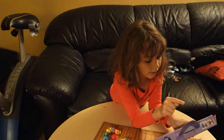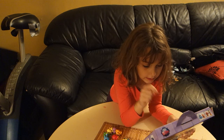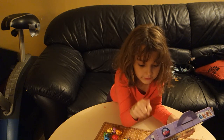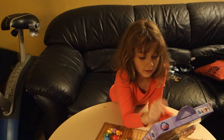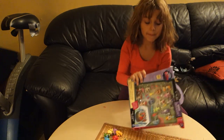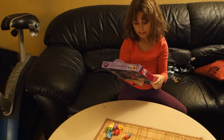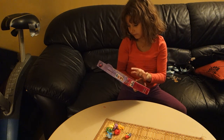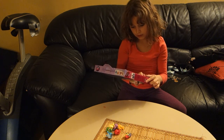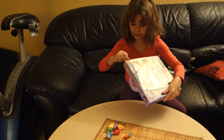So there are 17, I think. Look at 1, 2, 3, 4, 5, 6, 7, 8, 9, 10, 11, 12, 13, 14, 15. Yeah, there's 15. I counted there were 17 on here, but now I see there's the same on this. Yeah, so let's go ahead and open it up.